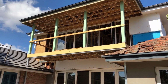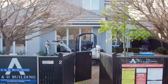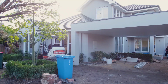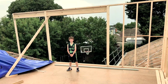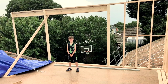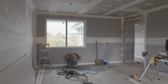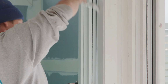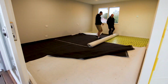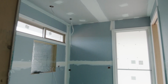Building an extension is often a better solution than moving when you find you've outgrown your home. And that's exactly what the owners of this inner-city suburban Melbourne property have decided to do. With kids growing all too quickly, homeowners Leigh and Suzie wanted to add a second story with a new master bedroom and ensuite. Major construction has been taking place over the last 6 months, and they're well on their way to creating their dream home. But they seem to have hit a bit of a roadblock in the ensuite.